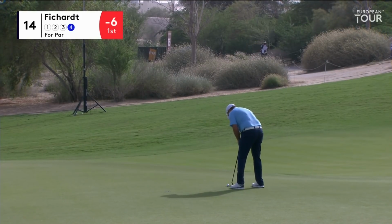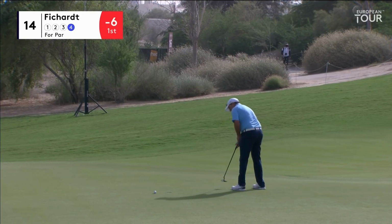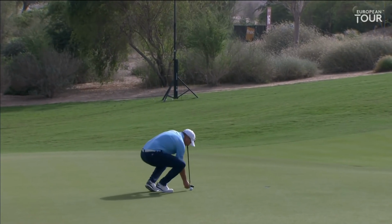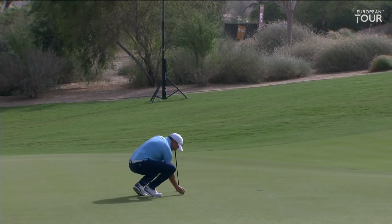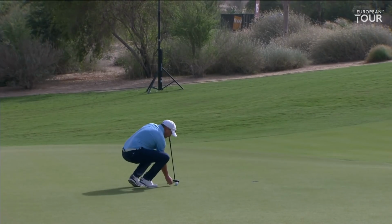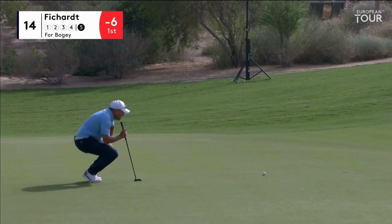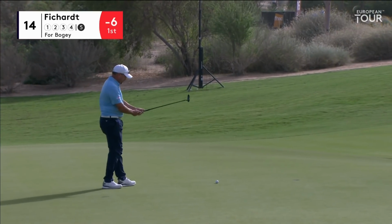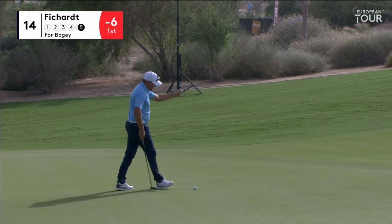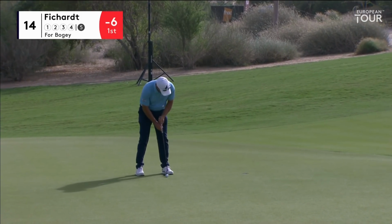A few little practice strokes, calming the nerves. God, he's got the same distance coming back now. He went for straight and firm. He tried to take the break out of it. There were a few more practice strokes than normal, weren't there, on the first one? Let's have a look at this. Yeah, this is tough. This is really tough. Now, inside right, firm. It's up the hill. It will break. Trust it, Darren.